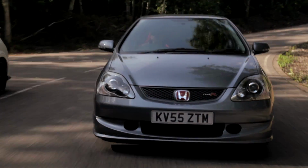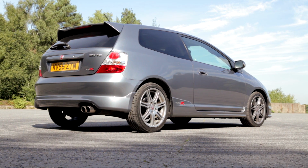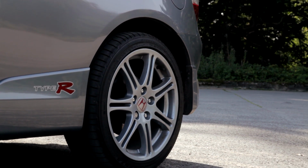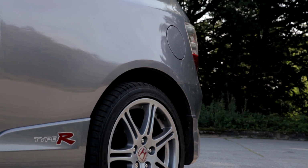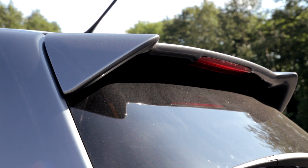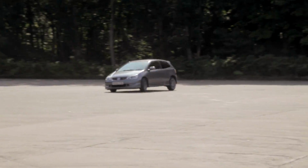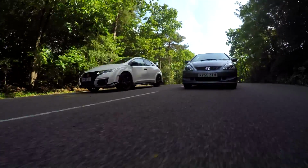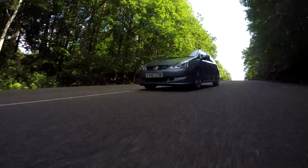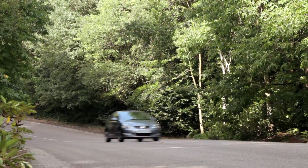A 10-year-old EP3 Type R by comparison can be yours for as little as £2,000, and while it's nowhere near as capable in a straight line as a 2015 car, it's astonishingly quick on a fast B road, simply because it's lightweight, and crucially, the fact that it's a lift-off oversteer god means that you can trim your lines with a simple lift of the throttle followed by full power again. In fact, during this epic day of filming, the new car was simply unable to shake the determined EP3, and in my book, that's a winner.